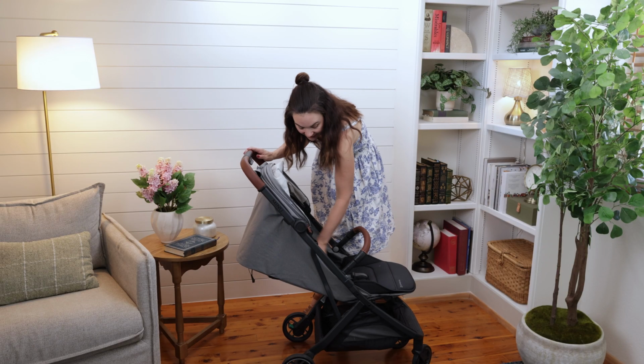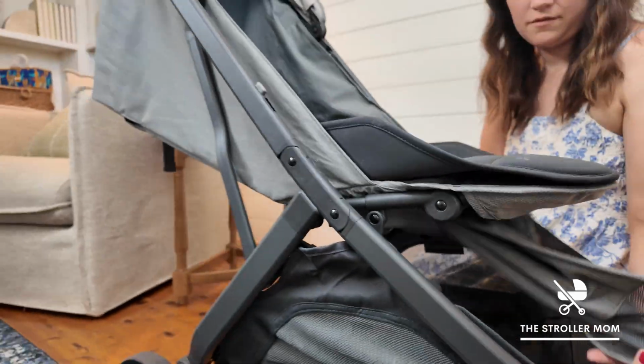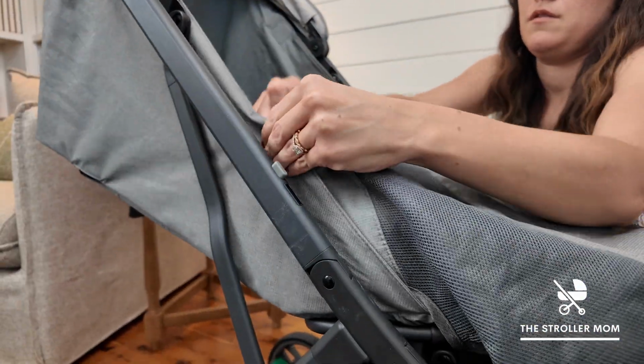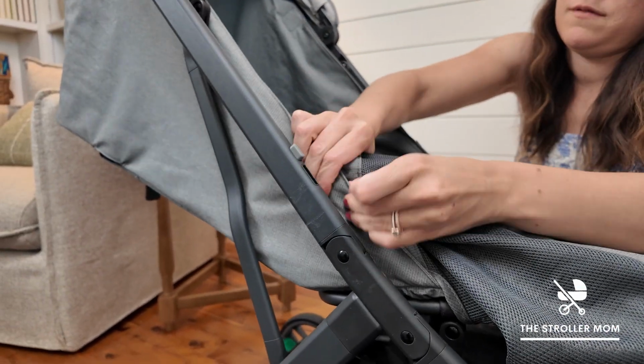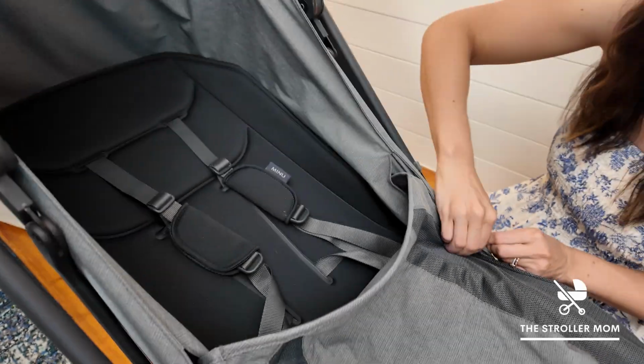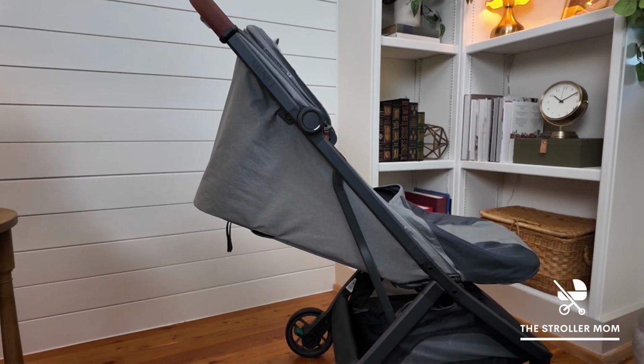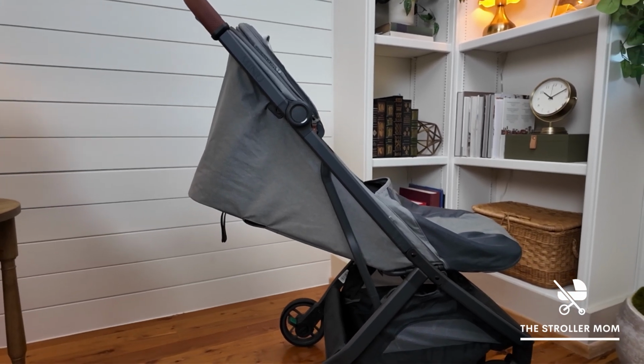And because they have the nice adjustments here, you will be able to put your baby in it at a small age. Now, they do have the cover that comes out to make it a newborn like bassinet nest mode. And I will say this is also required by US law to be able to have a newborn compatible recline, which is why you'll see that on all the strollers in some way, shape, or form with this feature. So this is the newborn nest mode.